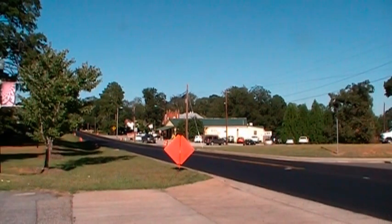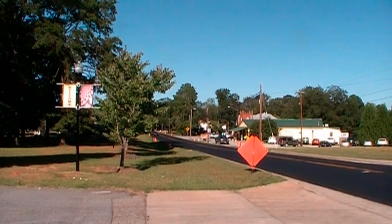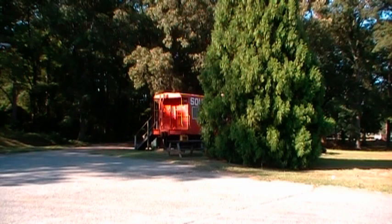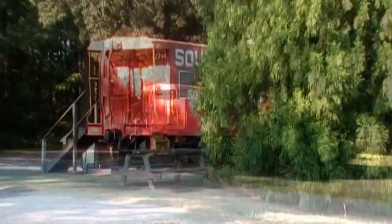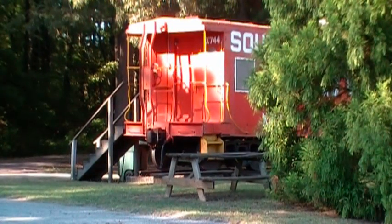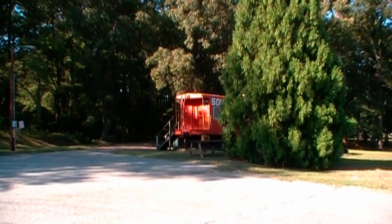This little community's on Highway 362, just into Pike County when you drive south out of Spalding County, Griffin, Georgia. Had a tree in the way of the 744. I remember the day they brought this caboose down here. Several people from the community drove the caboose from Griffin down to here on this last run before they took it off the track and set it over here in this little park. We're going to walk over there and take a look around it.